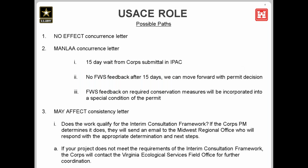I'm not going to belabor this slide because Julie covered a lot of this already. The potential outputs from IPAC would be a no effect concurrence letter or a not likely to adversely affect concurrence letter. We would have that 15-day period in that case, but not a big deal there. And then, if we have a time of year restriction, making sure we work that into the permit.